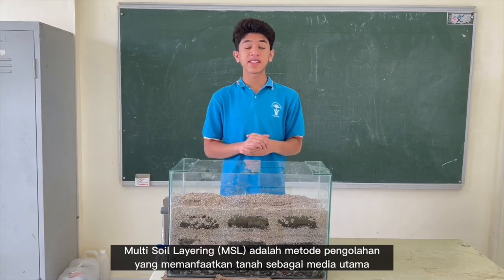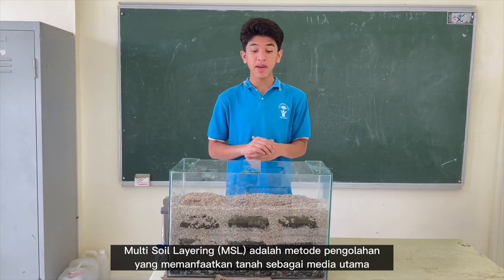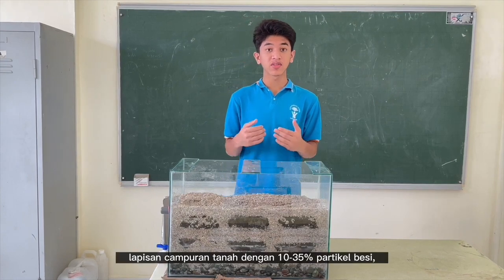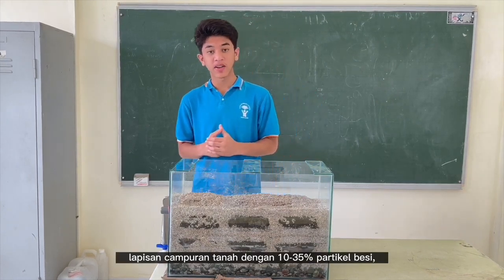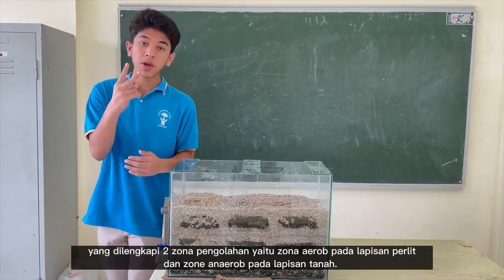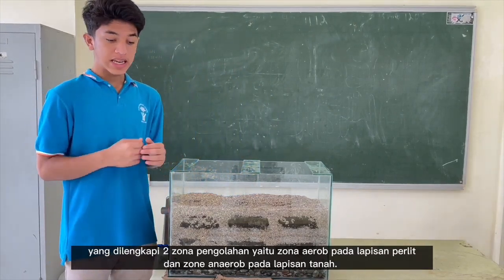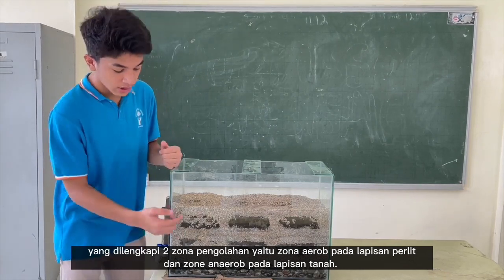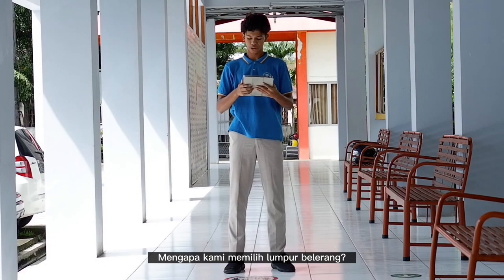Multi-soil layering is a processing method that utilizes soil as the main medium, involved in a brick construction consisting of layers of mixtures of soil with 10 to 35% iron particles, organic matters, and a layer of pellets, which is equipped with two perceptive zones, namely the aerobic zone in the pellet layer and the anaerobic zone in the soil layer. And why do we choose sulfur mud?